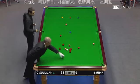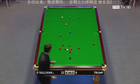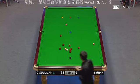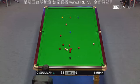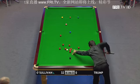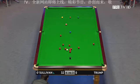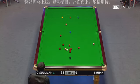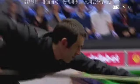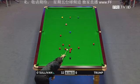Another precision cannon to leave himself on the back red. 32. Doesn't fancy the back red. Red to far corner.